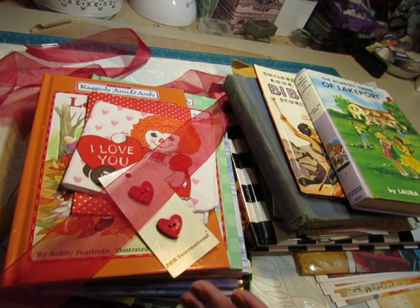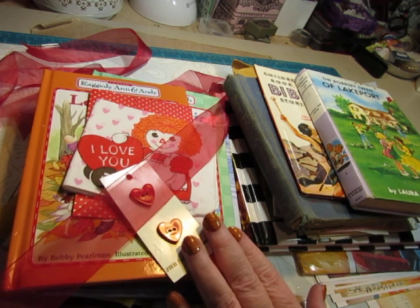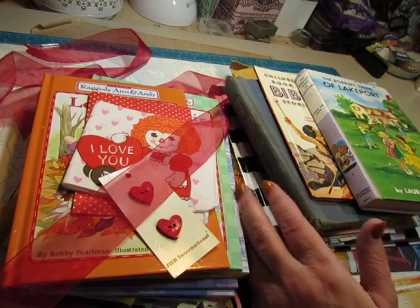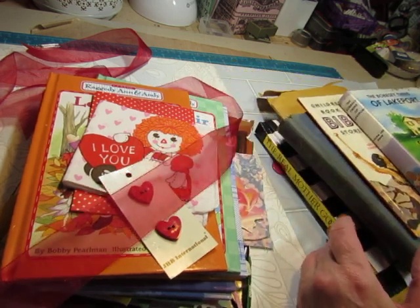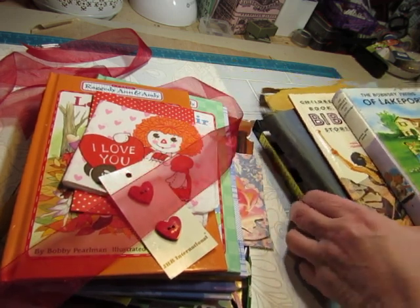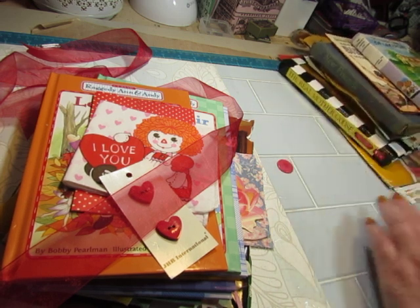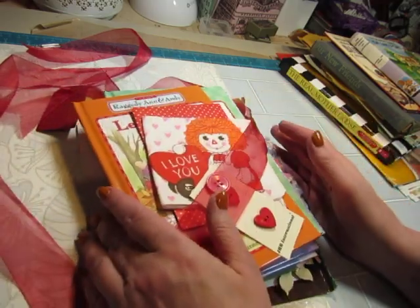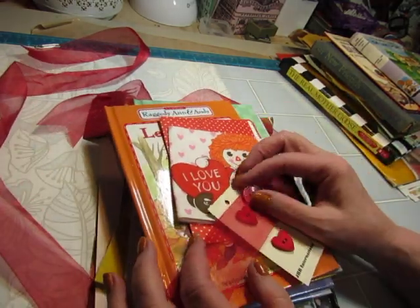I'm here to show you a happy mail that I got yesterday and two small hauls. Let's start with the happy mail. Like I said, I got it yesterday and I opened it and I did make a video, but I screwed up the video. So I've already seen all the things, but I thought maybe you'd like to see them also.